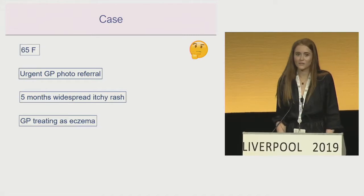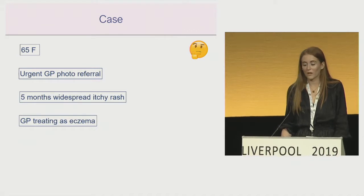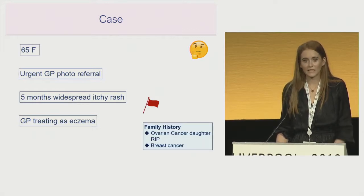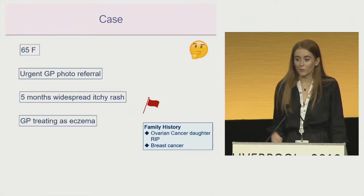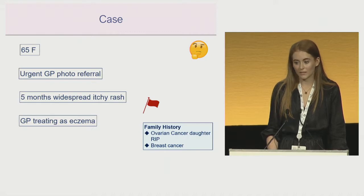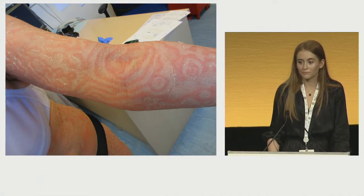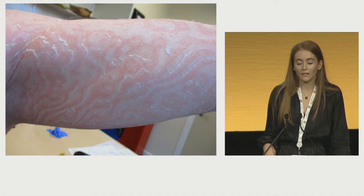This is the case of a 65-year-old female who presented to us last July with a 5-month history of a widespread itchy rash. Her GP had been treating her in the community as eczema. This lady was previously healthy, a non-smoker, non-drinker, taking no regular medications. It's important to note that this lady had a significant family history of cancer. Her daughter died of ovarian cancer at age 16, and 2 of her sisters had breast cancer in their early 50s.